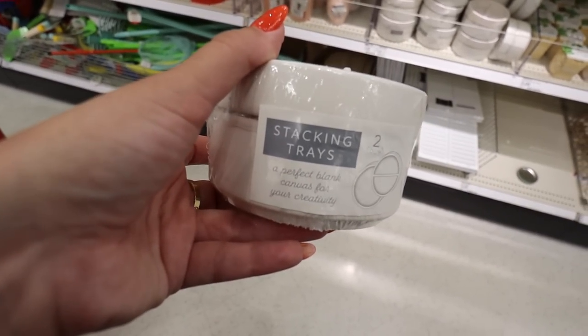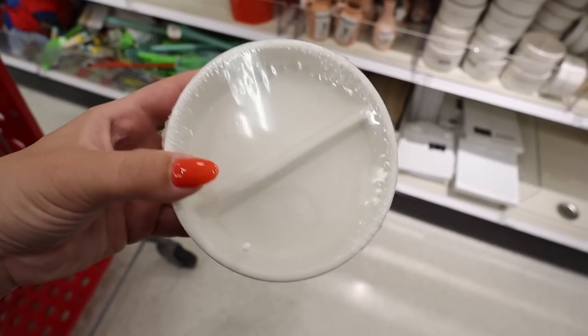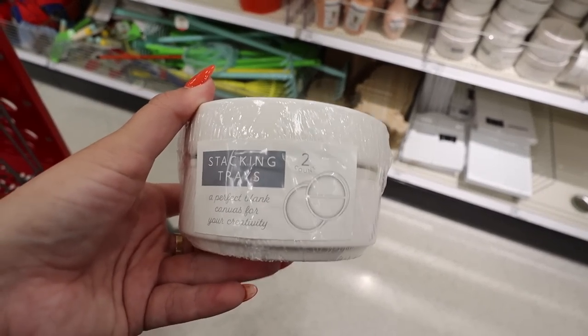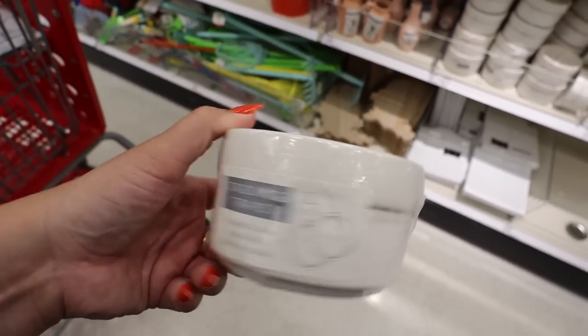Could be great for like jewelry. It says a perfect blank canvas for your creativity. So they stack on top of each other, but you could paint them into any design that you want. And these are also only $3. So many arts and crafts.